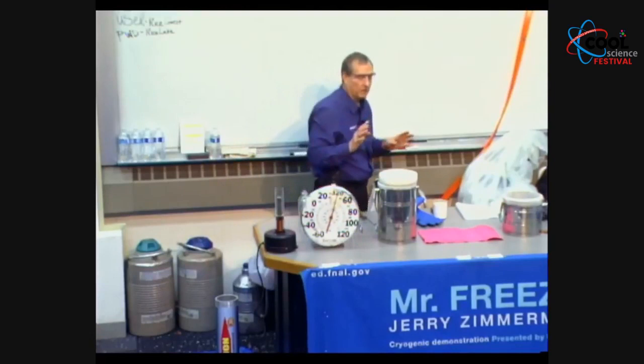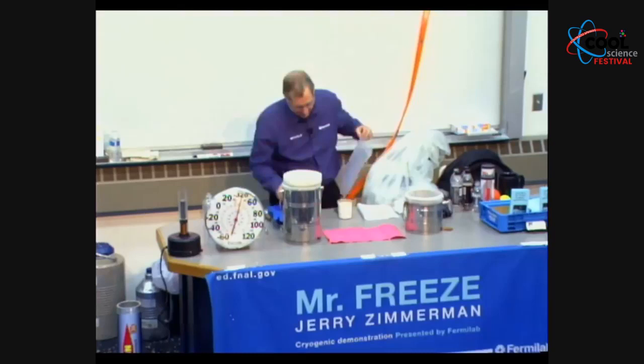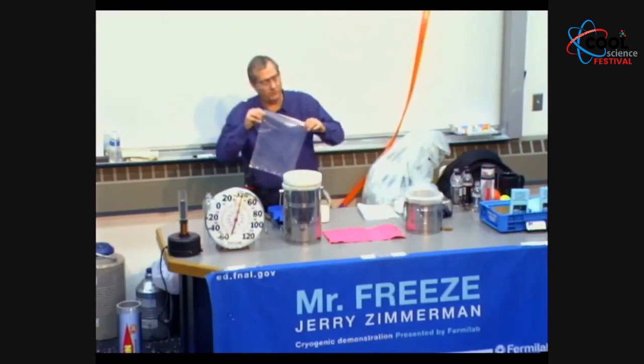Because it is so cold, it has a very powerful effect on lots of things. One of the first things we noticed was that the liquid is boiling. Now, when you boil water, you get steam. This isn't water, it's nitrogen. So what am I going to get when I boil nitrogen? Nitrogen gas, or basically air. So I put it in a little bag and seal the bag up. What will happen is that the bag will fill with nitrogen gas caused by the liquid expanding and filling that bag. See, it makes lots of gas.